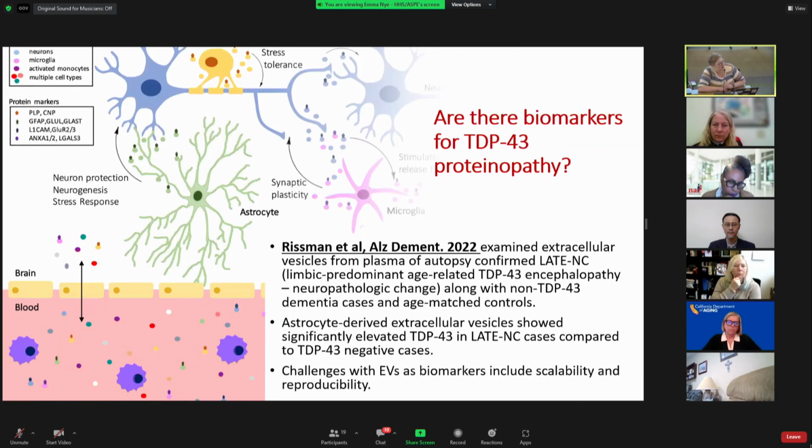So do we have biomarkers for TDP-43 proteinopathy? This is another place where I think we need to get a little innovative in how we might look for biomarkers. So there's two recent articles. One is by Dr. Rissman, who is at UCSD. And what he's doing is taking what are called exosomes. All of the cells in the brain and all of the cells actually in your body, the cell membrane turns over. And so you get these little pinching off of little balls of membrane that contain little bits of fluid from inside the cell.